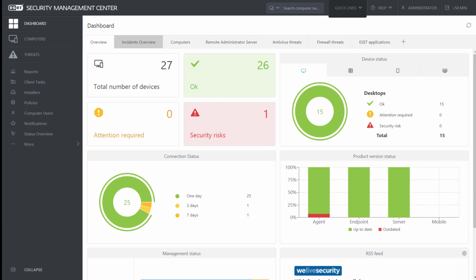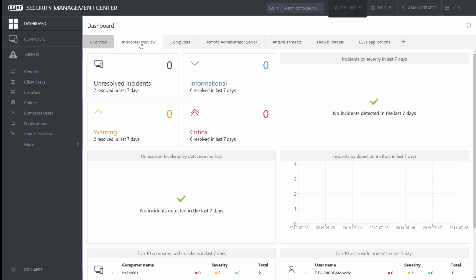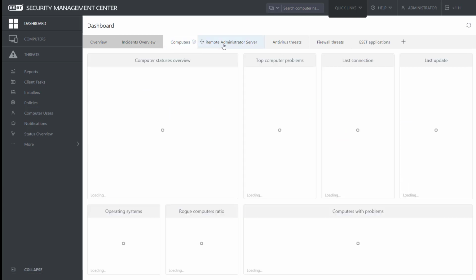Once logged in, you could see a quick at-a-glance view of the environment. You can also customize this to meet your needs. If you wanted to change the layout, for example, you can easily do that within the management console. The tabs can also be customized to provide information about various aspects of your environment that you'd like to see.